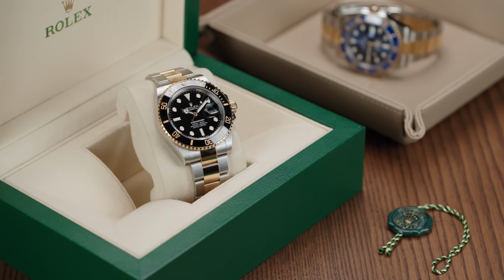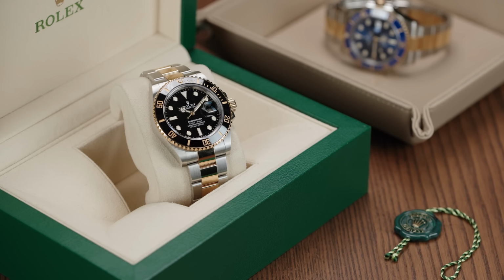Alright, let's look at the models that have recently moved down in price, why that may be, and how they are performing right now. Steel and gold Submariners, both in blue and the black, can be found at a discount. The blue still outperforms the black by around £1,000, but both can be found under the $13,750 list price. We're seeing two-tone watches available for the same price or less than their steel counterparts across multiple ranges, so if you prefer the extra weight and luxuriousness of steel and gold, it could be the smart choice.